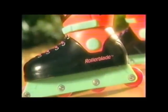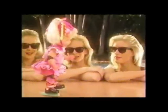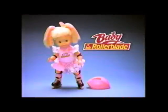She's Baby Rollerblade and she's skating your way with her bopping ponytails and her real rollerblades. She thinks that she's your cool friend, always loves to play. No one can believe it when she cruises her way. Round, round, Baby Rollerblade. She gets around. Rollerblade, the doll with genuine Rollerblade inline skates, only from Mattel. Batteries not included.